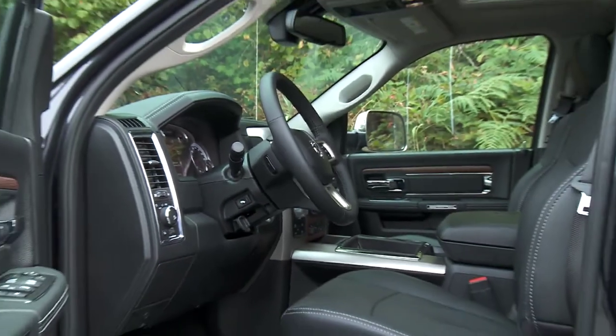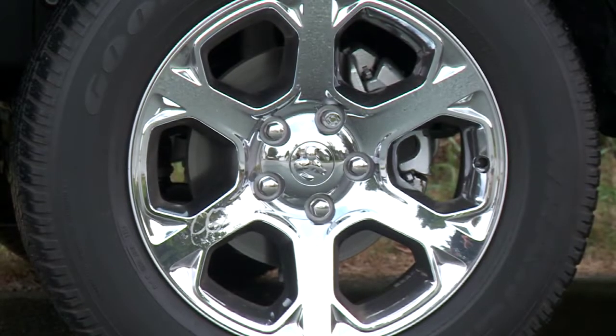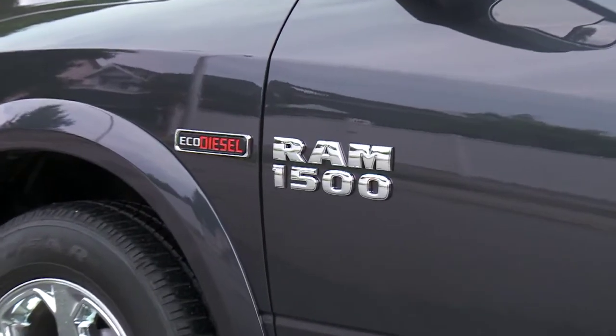The 3-liter diesel's been used in Europe, the same technology, but we've enhanced it for our market today. We've mated it with an 8-speed TorqueFlite 8 transmission, and with 240 horsepower and 420 pound-feet of torque, this thing is just a phenomenal powertrain.